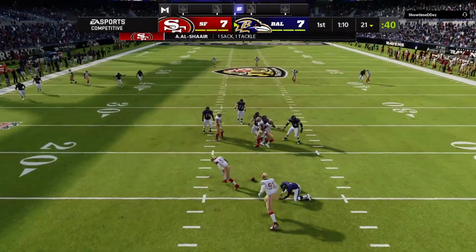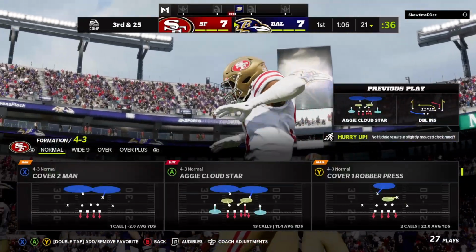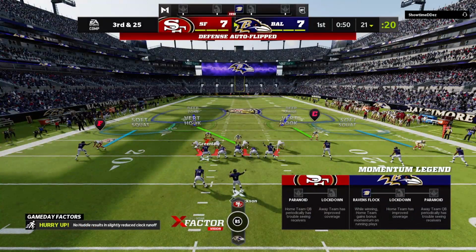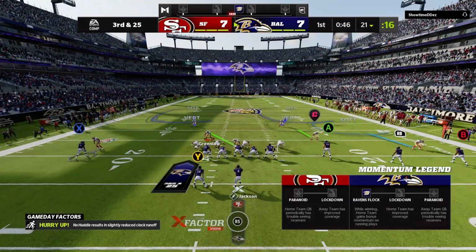And Jackson cannot get away, and he'll go down. Azeez Al-Shaair charging hard from that linebacker spot, and he drops him for a loss of 11. Now after that sack, it's 3rd and long for Jackson and the Ravens.